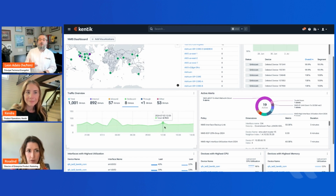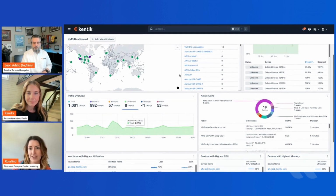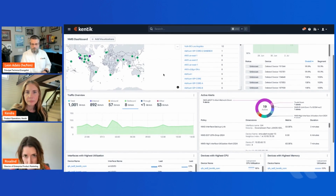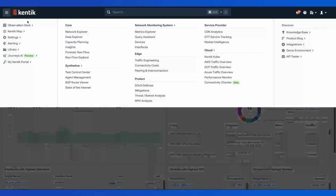Sorry, I had to jump in because that was one of the things that struck me the first time I looked at it also. Yeah, and there are lots of places in the product where you can look at that. This is just an example of how we weave that into everything that we do as we're looking at what's going on with our devices. But yeah, no, thanks for jumping in, Leon. Let's go look at some devices.